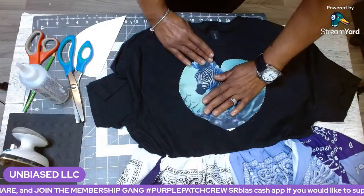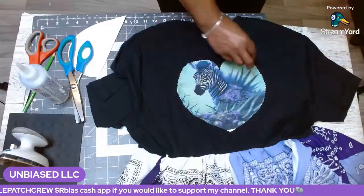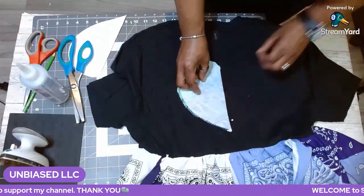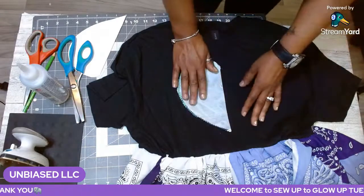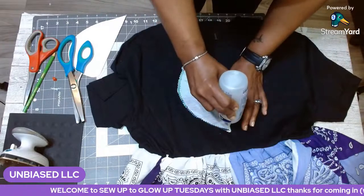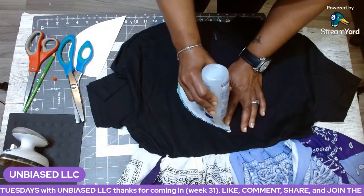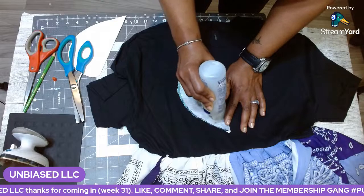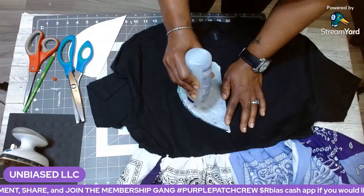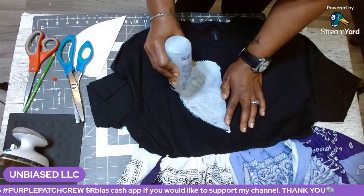Y'all, I absolutely, absolutely love this zebra. So if y'all don't know, my favorite animals are zebras, elephants, birds, and butterflies. I don't know, but that's what I like. So when I saw this zebra, and then of course, he had purple behind him, I was like, oh yeah, that's what I'm doing. I'm going to add that to my plain Jane shirt that I just got out of the stash, so that I can jazzy up my t-shirt.